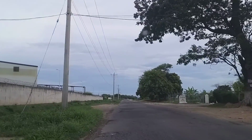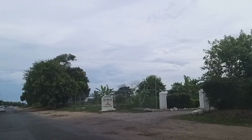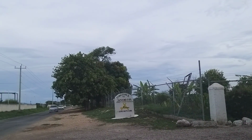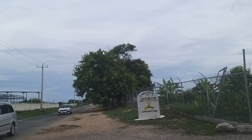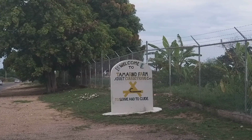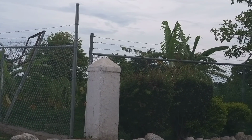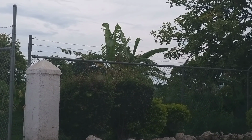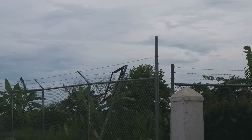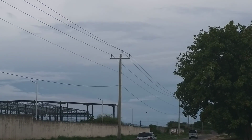To my right as well is the Tamarind Farm Adult Correctional Center. Let me just give you guys a glimpse. I always like to show you guys where I'm at. So that's their signpost right there. Alright, so that's the Tamarind Farm Adult Correctional Center. This is where they're located. It's the first I'm knowing this myself. I've always heard of it, but I've never checked to see where it was before. So I saw the sign. And then if you look back over to the left towards the Grace Complex, you'll see some of the steel structure that's going up right now. So we're going to eventually take a closer look though.